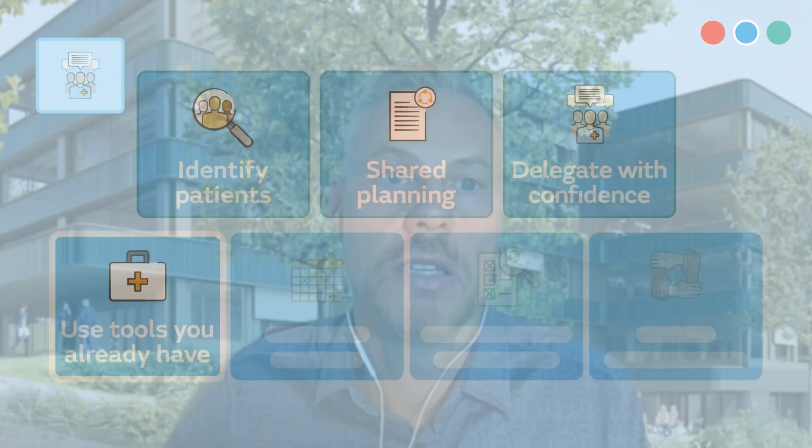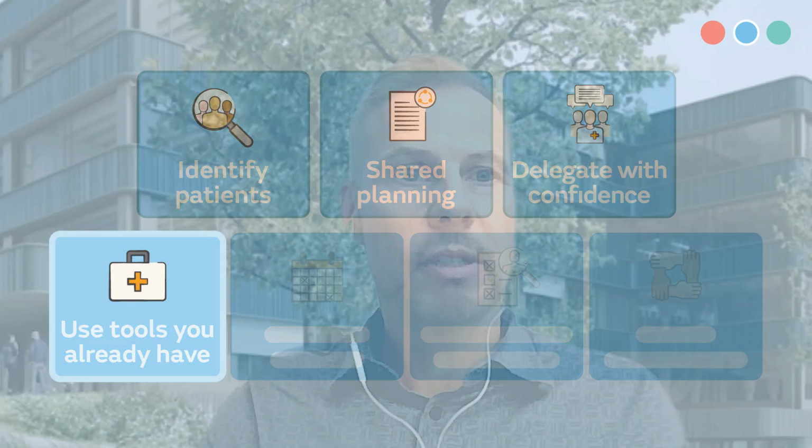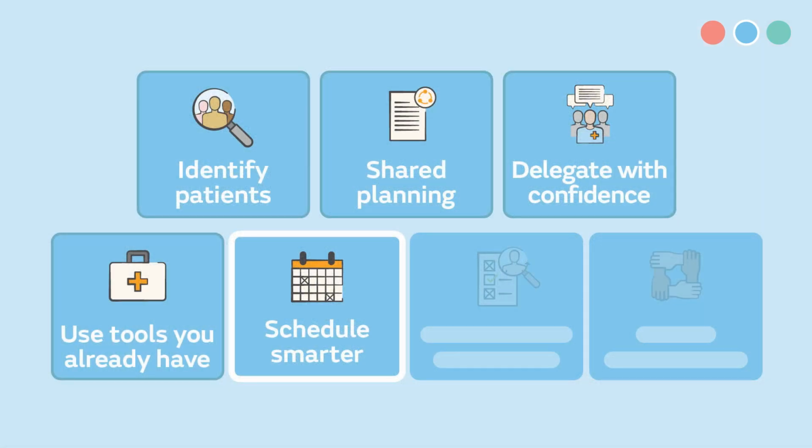tasks. Use the tools you already have. Shared care doesn't always need new technology. A weekly call, text messages, a printed checklist, or even a shared wound diary can go a long way. Schedule smarter. That means long-wear dressings, reducing unnecessary visits, freeing time for education, not just execution.